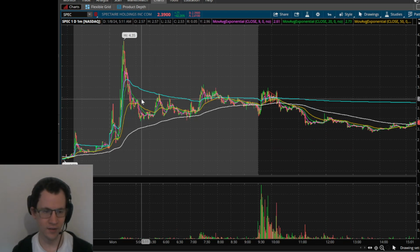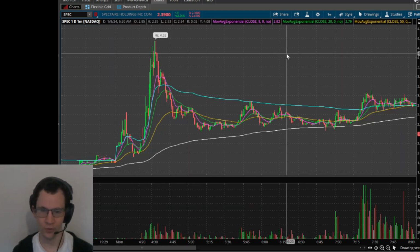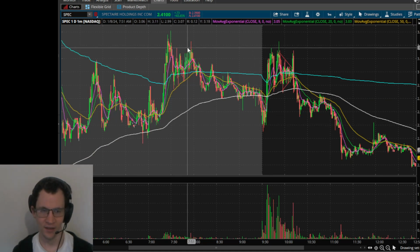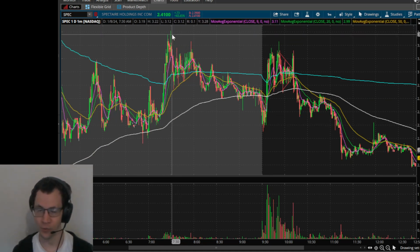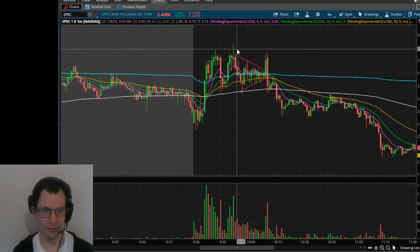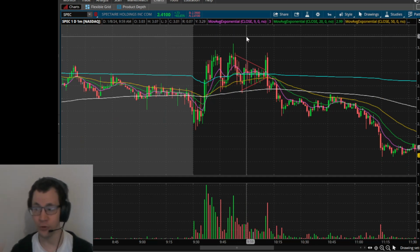So yeah, I guess main lessons: a lot of these 4 a.m., 5 a.m. parabolics are quite weak, especially if the market's turning weaker. These are very weak. And you can have a thesis of what level you're waiting for. I was waiting for 330s, but if the book is super thick from 316 to 330, then it might not eat through all those asks, right?